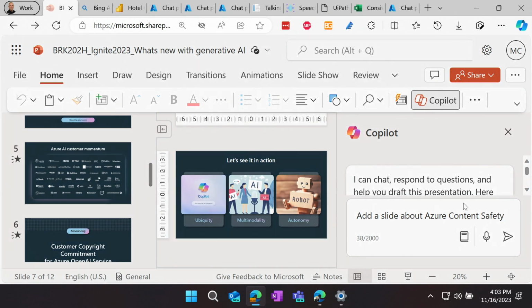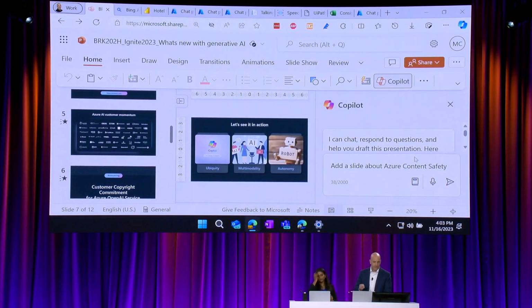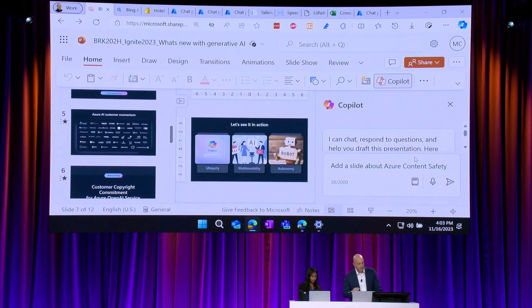Today's presentation, by the way, has three main themes. The first one is ubiquity, and this Copilot here is an example of that ubiquity. As we have been saying all throughout Ignite, AI will be everywhere you look. So ubiquity, multimodality, and autonomy. And we're going to show you examples of all of these things.